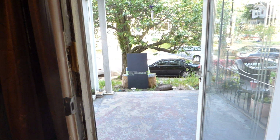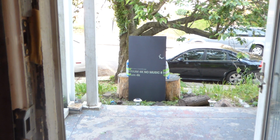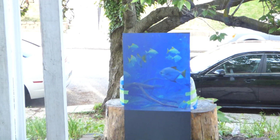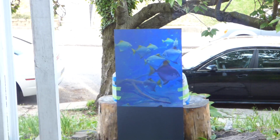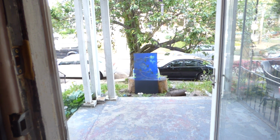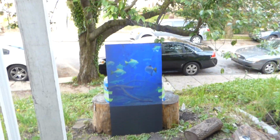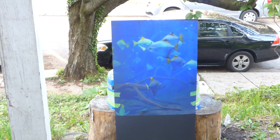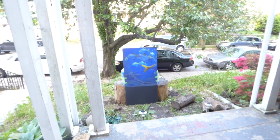Throwing up the blue fish. Like I said, these are demonstrations that other screen paints will not do with the blues. This is where my projector sits. See how far it sits off from the porch.